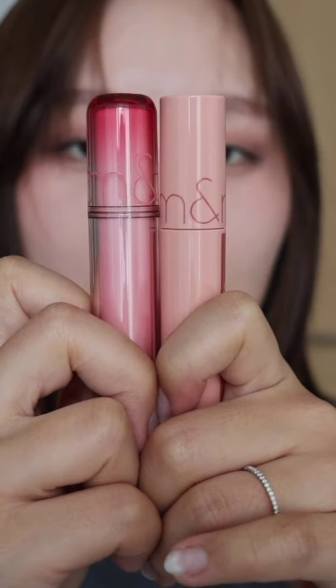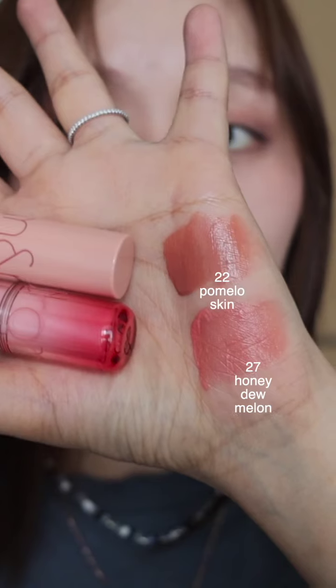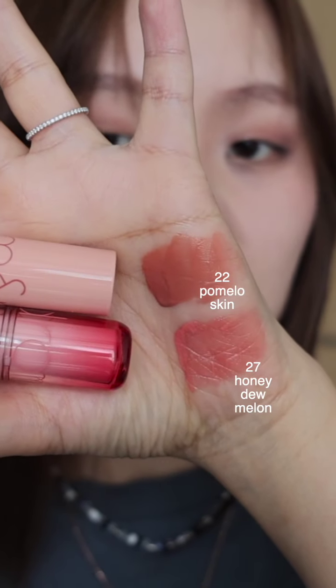Let's compare Pomelo Skin and Honeydew Melon. Honeydew Melon is at the bottom and then Pomelo Skin is on top. A little bit hard to tell, but they do have a similar muteness. A slight difference in their undertone. For Pomelo Skin, it is more of a beige color, and for Honeydew Melon, it's an apricot peach. So if you do prefer an apricot peach undertone, I recommend Honeydew Melon, and if you prefer more beige undertones, I recommend Pomelo Skin. So here's this time you can see the difference better.